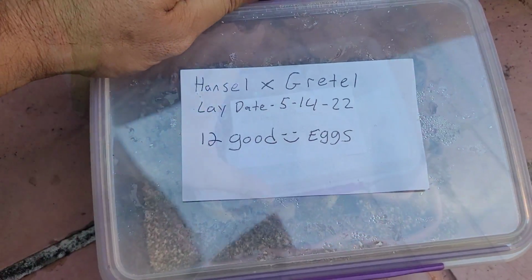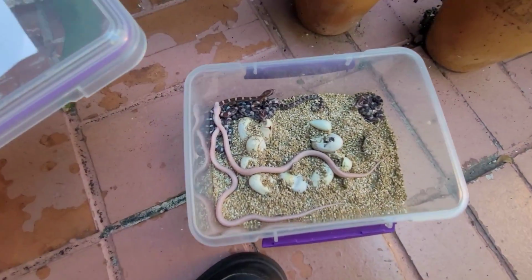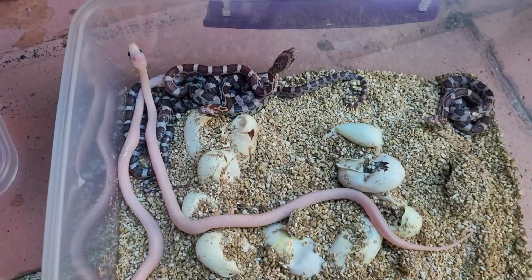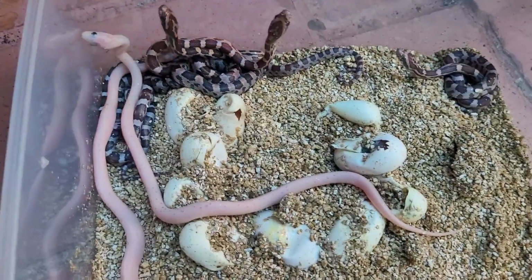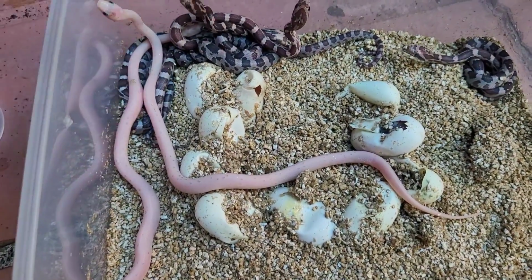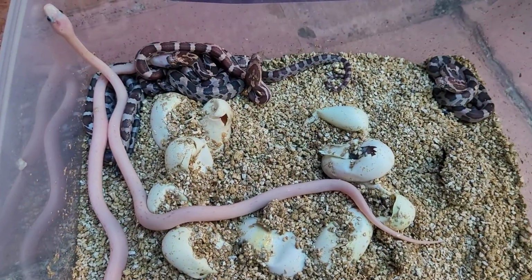Now these babies were in an ambient temperature of 78 to 80 degrees in my closet. No incubator out here in South Florida. It's nice and hot. And these took 76 days to hatch. Now let me show you these beautiful little babies. Alright guys, we got a lot going on in this bin. We got 2 palmettos so far, and the rest are het palmettos.